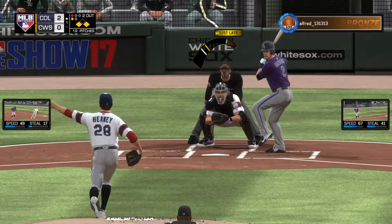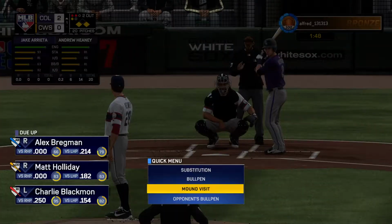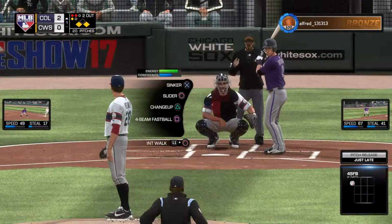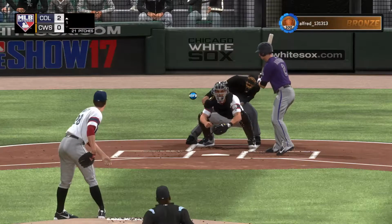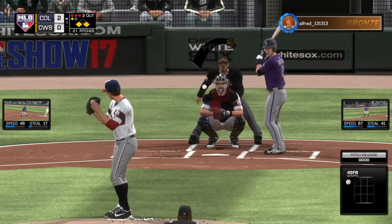changeup. The set and the 1-1 pitch. Fastball close, but he didn't get it. 2-1. Now time is called here as we'll get a trip to the mound. Runners at the corners, 2 men out. And he can't catch the corner here, so he's behind 3-1. 3-1 count to this guy.